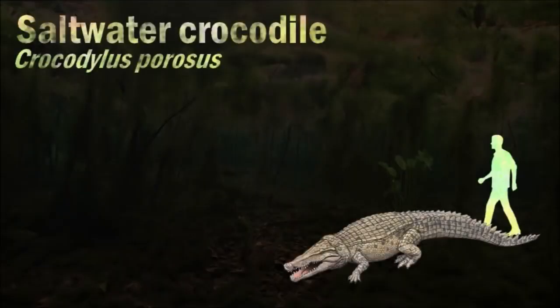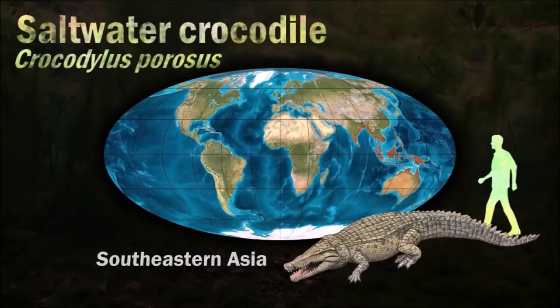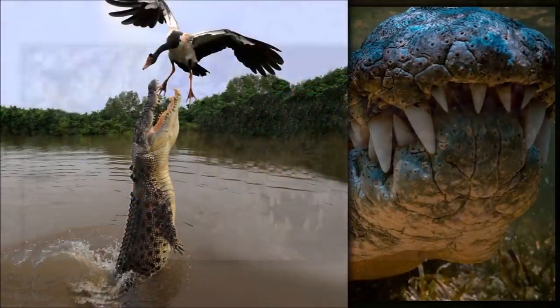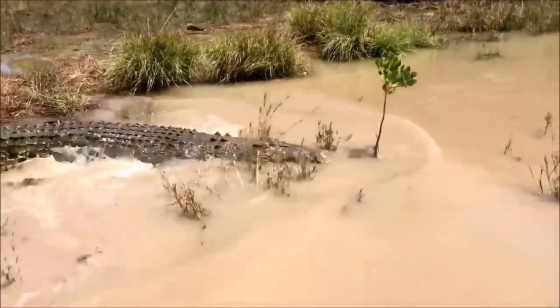The saltwater crocodile is a large and opportunistic hypercarnivorous apex predator. It ambushes most of its prey and then drowns or swallows it whole. It is capable of prevailing over almost any animal that enters its territory, including other apex predators such as sharks.